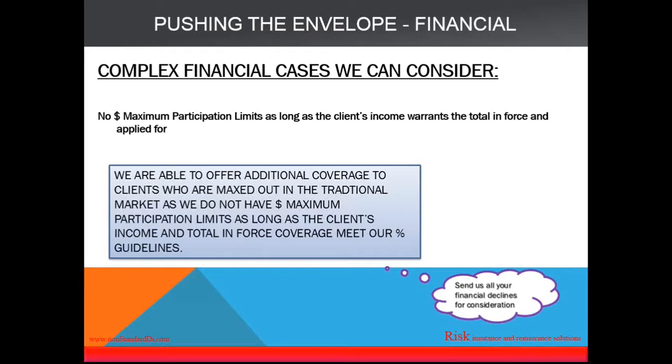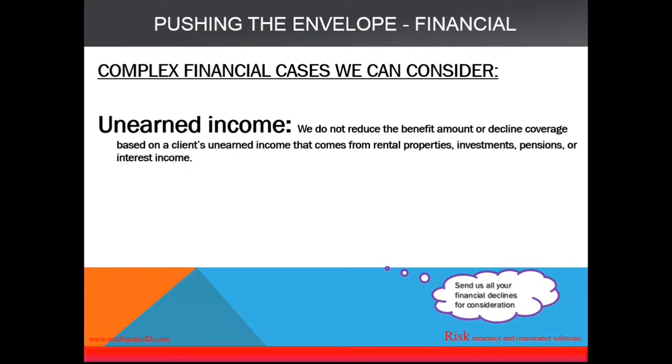We do have some ineligible occupations, which I believe we get into later in the presentation. We'll talk about that later. That's correct. Again, unearned income. I don't know if you want to talk on this, Tricia, a little, but we're not going to reduce your benefit or decline it from somebody that has rental properties, investments, or pensions. We're going to take a look at that.